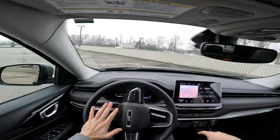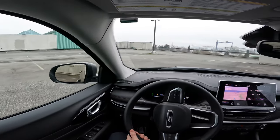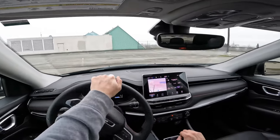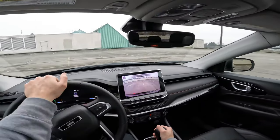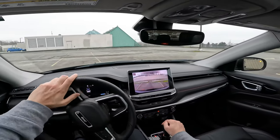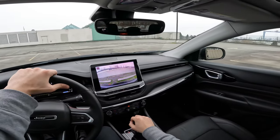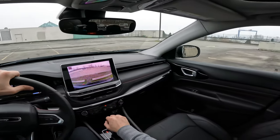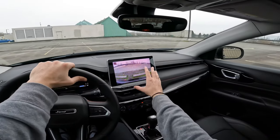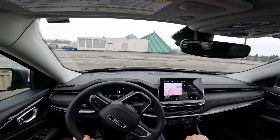These Compasses are actually a little bit lifted as well. I think it's about an 8-inch lift. Don't quote me on it. Look at that beautiful backup camera. As you hear there, that's the car telling you you're backing up, things might be in the way, but look how sick it looks with the 10-inch screen. It's absolutely gorgeous. We're back in drive here.